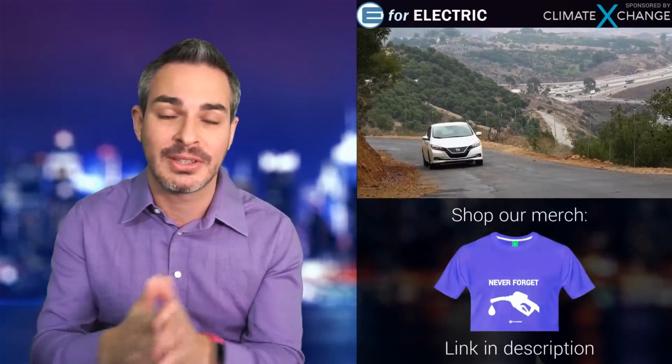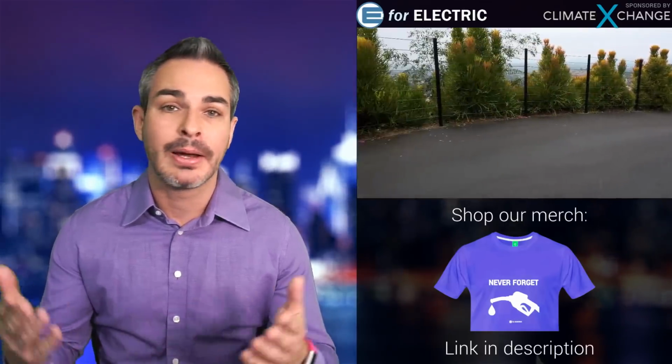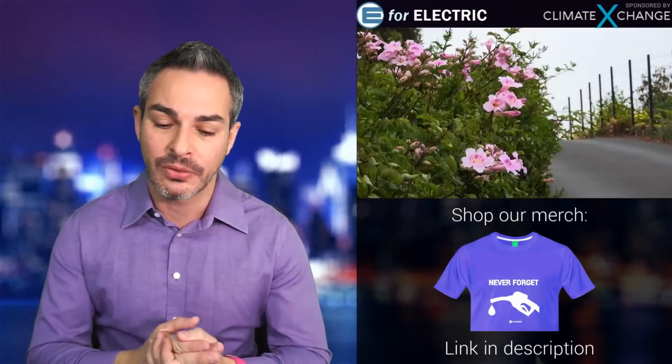Now, what about the price, right? The price will be an extra $5,500. So the base price for the extended range Nissan Leaf, the new Nissan Leaf, will be $35,400. And that's not bad, because if you think about all of the incentives that you can still get in the US and California and so forth, this is essentially a $25,000 car with a pretty good mileage.